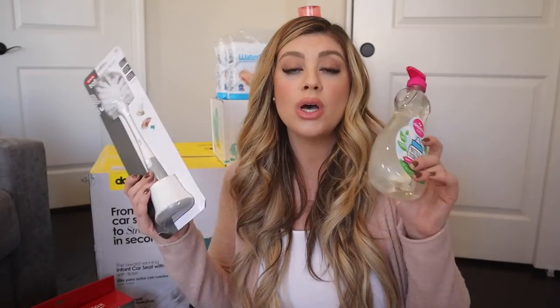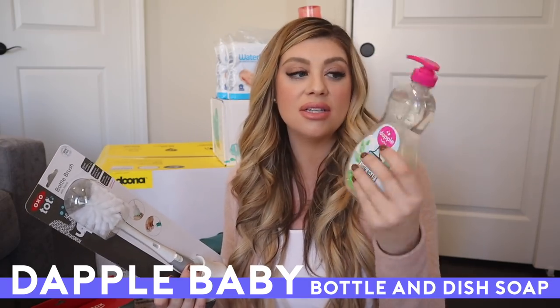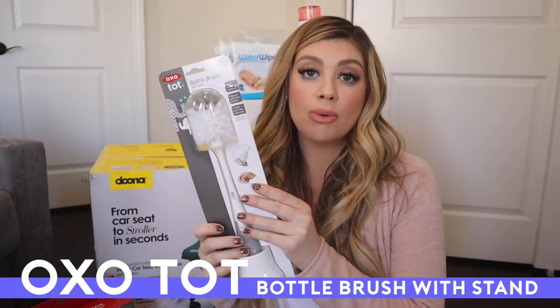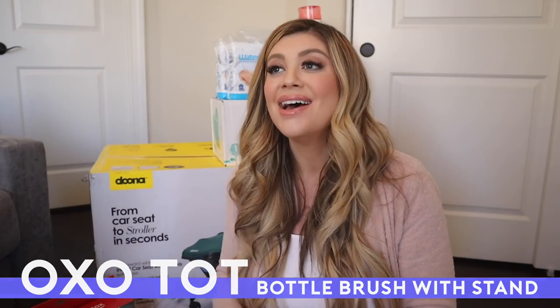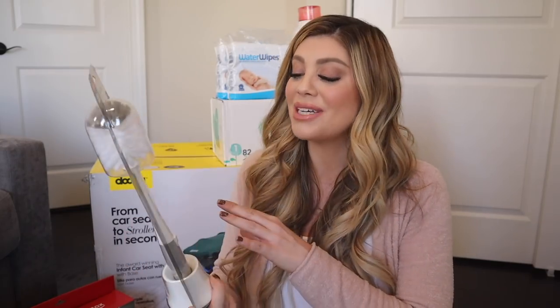All right, so two bottle washing products that I love. I love the Dapple Baby bottle soap washer. This thing is awesome. This one is my favorite out of all of them that I've tried. And then also the bottle brushes. I love the Oxo Tot. Oxo Tot is one of my favorite brands. I love it in Buy Buy Baby because they have a whole section of Oxo Tot and it's all together. And I'm just like, oh, this is heaven for me. Because Oxo Tot is one of my favorite brands for babies.